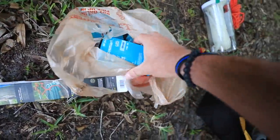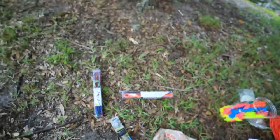And then, oh yeah, I got some light bulbs, but those are for my bathroom at my house. It's so dark in there.